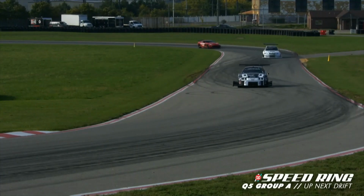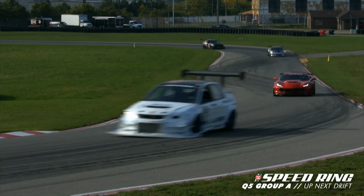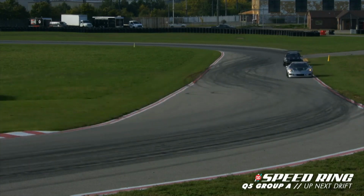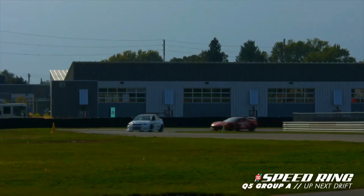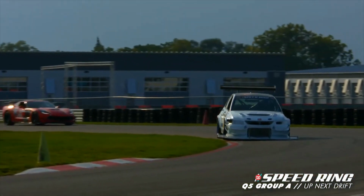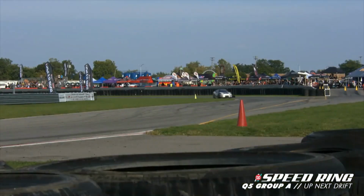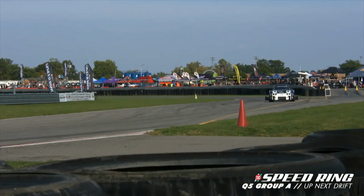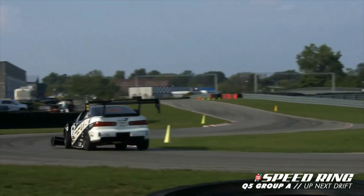Man, look at the speed that Richard Boake carries through here. Fluid. That thing is just planted. So Richard Boake with a commanding lead out in front of all the other cars. He seemed to be on it as soon as he left the pits. Looks like his team is up here with a fresher set of tires. Don't know if he's going to run some flyers, get the car warmed up, and then come in and change tires. But it looks like they're trying to go for that 101, 102 lap time.